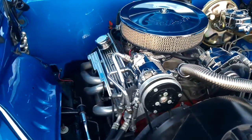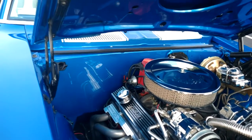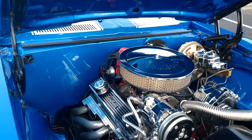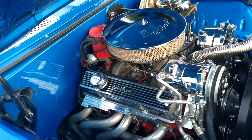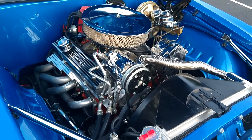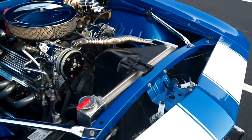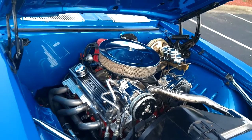As you can tell, the firewall has been shaved. It's nothing like any other firewall that you normally see. Just cleaned it up. The interior of the actual Camaros were a flat black, and I decided that I wanted to paint a matching paint that would go through the whole car. It is painted white and blue, as you can tell. The paint job is about 3 years old. The interior was redone, just finished up about 2 weeks ago.